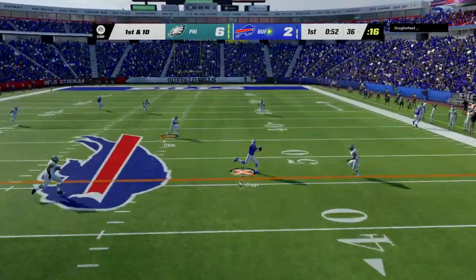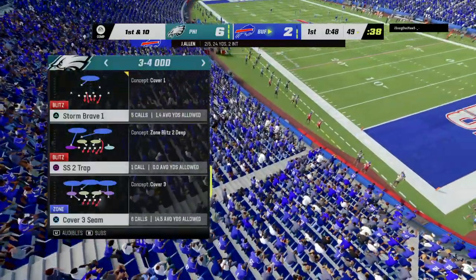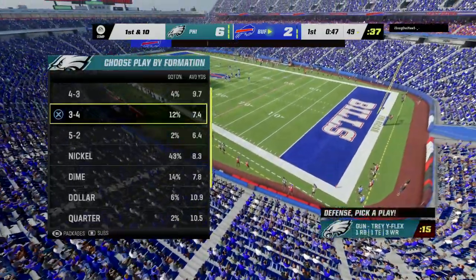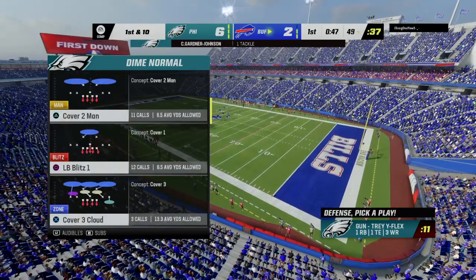He'll buy some time right. He's got it, complete to Stefon Diggs. And they bring him to the ground just shy of midfield. It's a gain of 13 and a Buffalo first down.